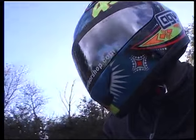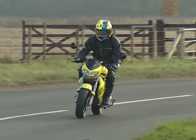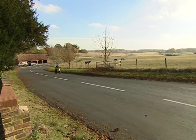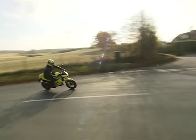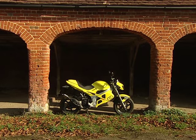It might look and sound fast, but it's frustratingly slow, even on downhill stretches. Thankfully, the DNA does come with quicker engine options. We'd recommend the 180cc if you want to look the part and keep up with traffic.